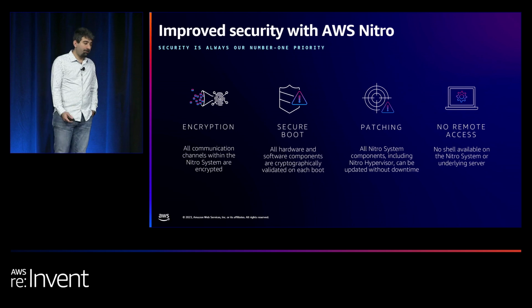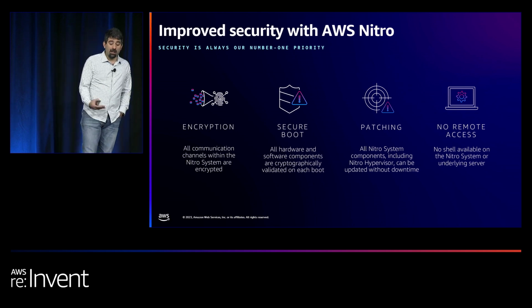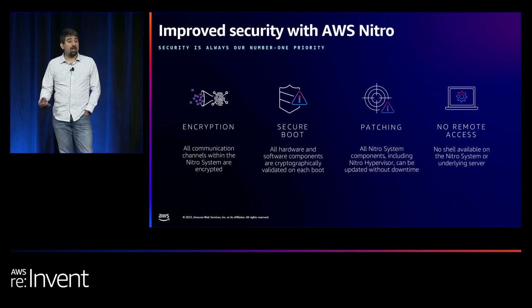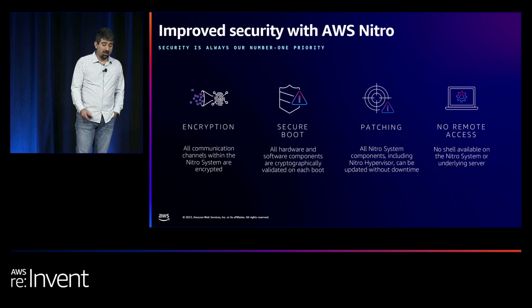But most importantly, there's no remote access to these systems. There's no SSH server or anything like an SSH server. There's only an API that's encrypted, authenticated, authorized, and logged. And none of these APIs provide access to customer content.